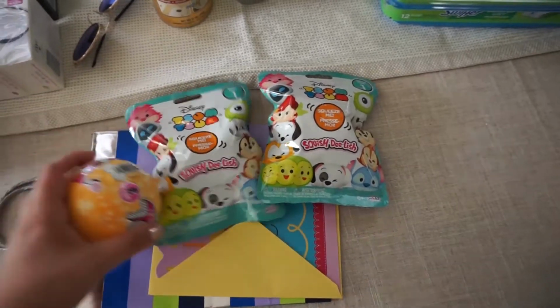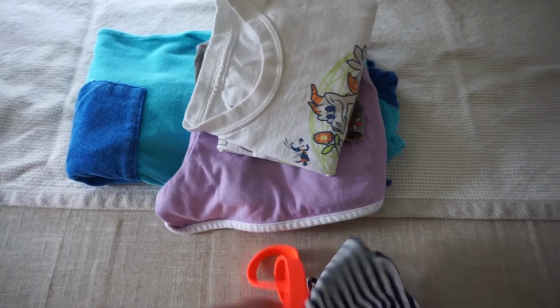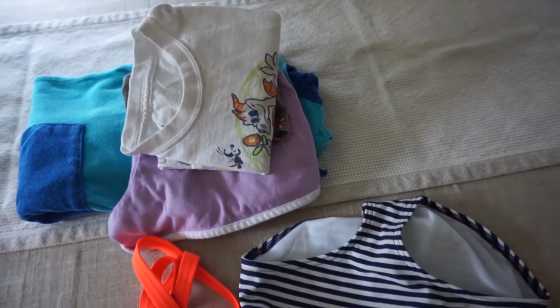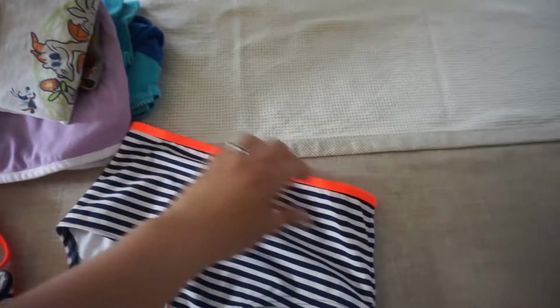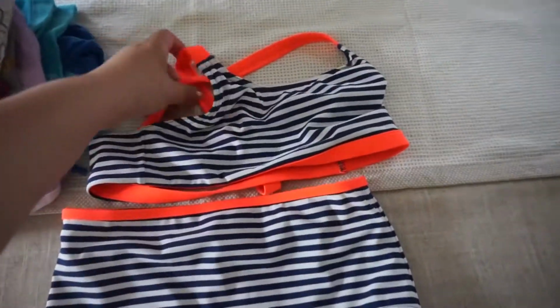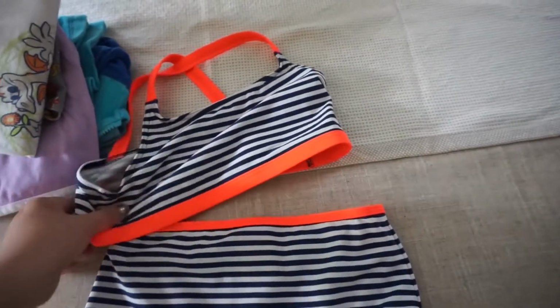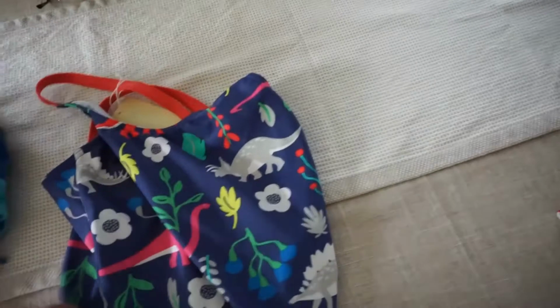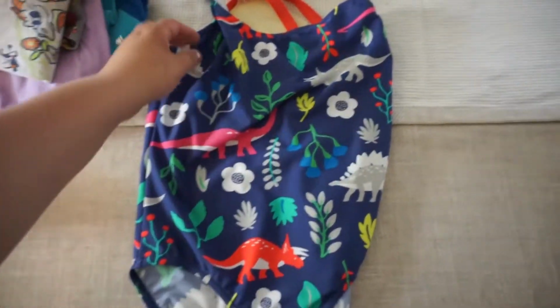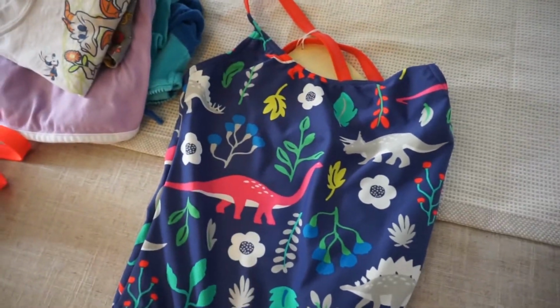and go drop Scarlett off for her party. And I'm just packing up Scarlett's clothes for the party. And this is the bathing suit that she wants to wear. It's a two-piece from Boden. And I also got these from there too, which are really cute. This one has dinosaurs all over it.